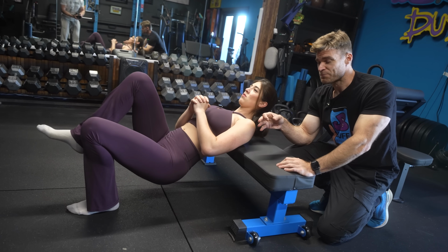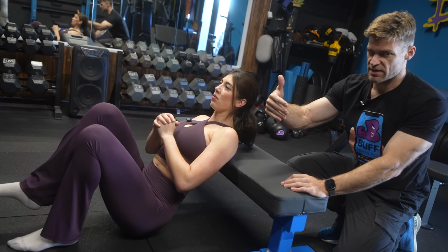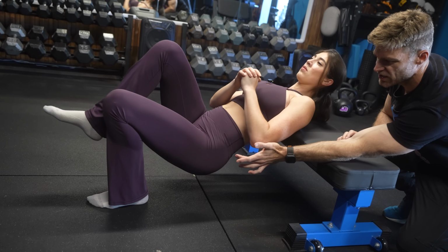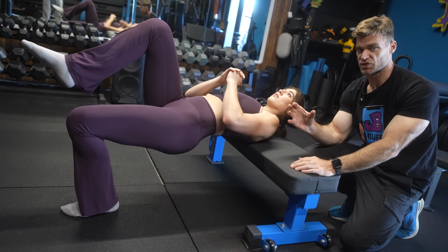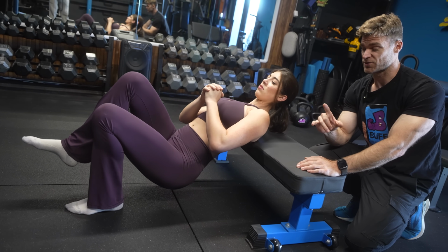But I really love these types of glute exercises, these thrusting exercises or hip extension exercises, glute bridges, all that kind of stuff, because it can really get you in touch with your glutes and fire them up. It is targeting that hip hinging motion, which is extremely important to get the glutes fired up. Also that mind muscle connection, like we were talking about earlier.